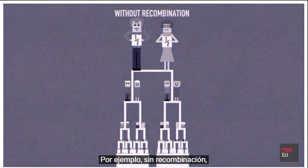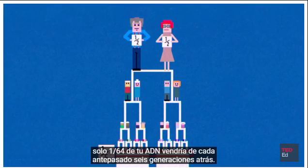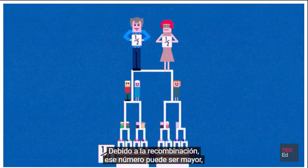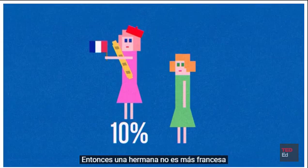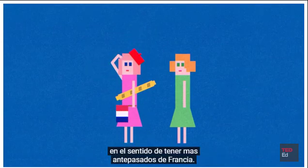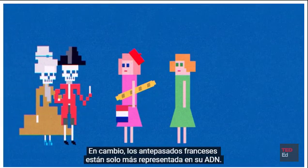For example, without recombination, just 1/64th of your DNA would come from each ancestor 6 generations back. Because of recombination, that number can be higher, though we don't know for sure how high, or it can be as low as 0. So one sister isn't more French in the sense of having more ancestors from France. Instead, the French ancestors are simply more represented in her DNA.